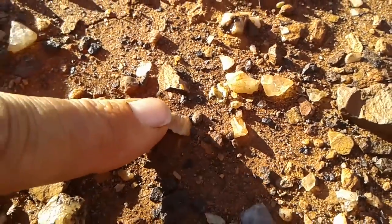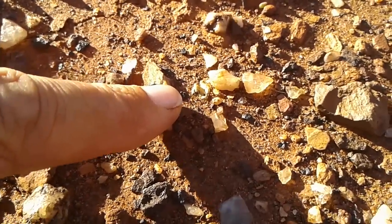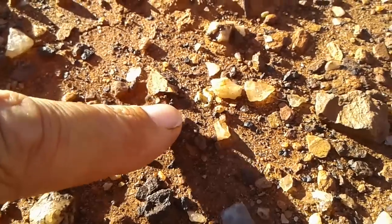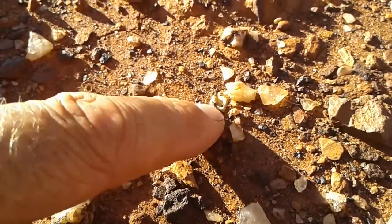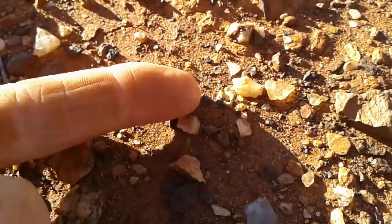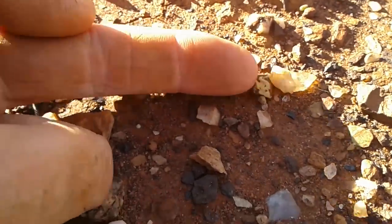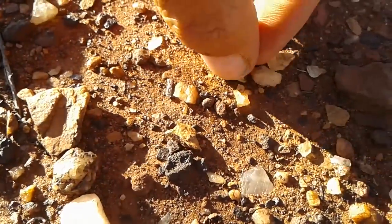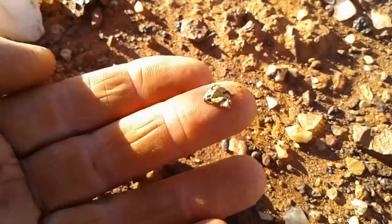So it's just down here. That's it, just there. That little fellow there, it's probably a bit hard to see because the sun's quite low at the moment, but I'll just pick that out. There we go. There she is.